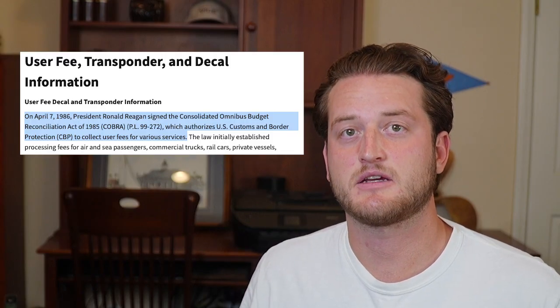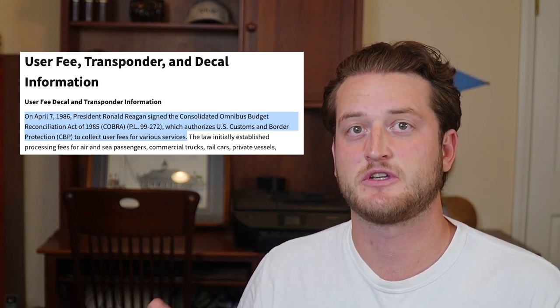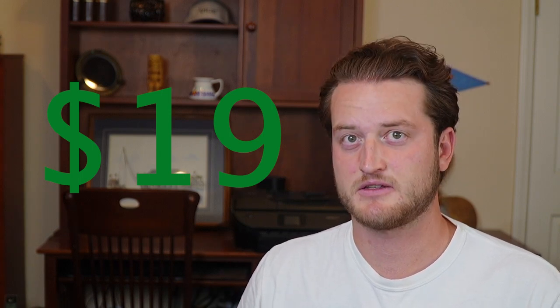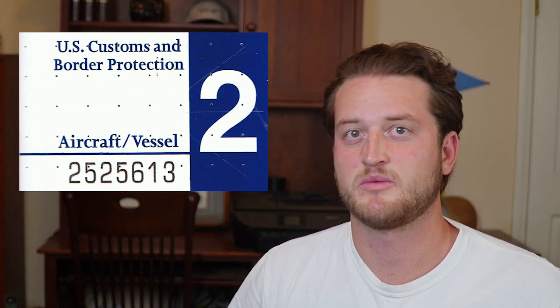In 1986, Ronald Reagan passed an act that allowed government agencies to charge for services that they were doing that were previously being paid for by the taxpayer. In this case, Border Patrol started implementing a fee of $19 that you have to pay when you enter the United States. This fee covers any paperwork, the Border Patrol office's time, and any searches that have to be performed. This user fee decal is a way to prepay for these entry fees. If you get this sticker, then that's where you input it on the CBP Roam app, right in that section.